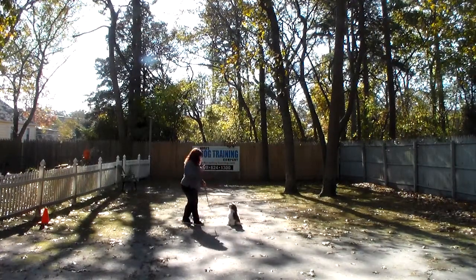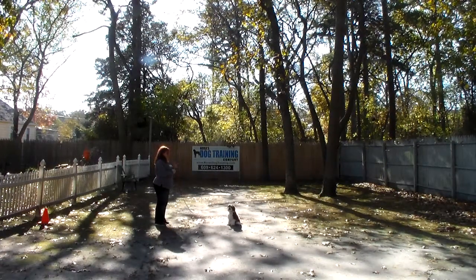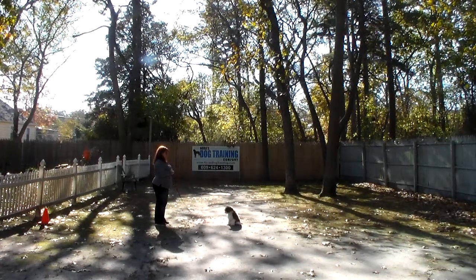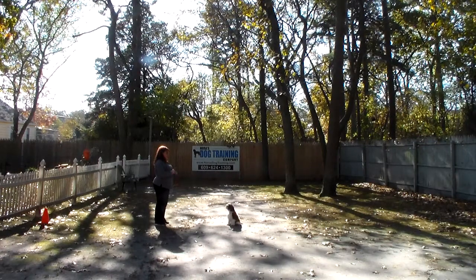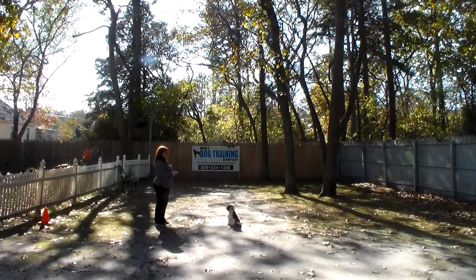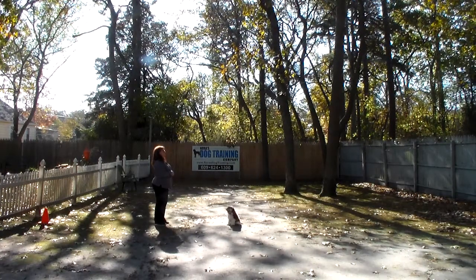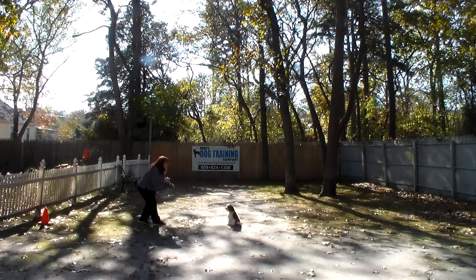Brandy leaves her in another sit stay. She walks out to the end of the leash and she turns to face her. And as you progress with this, you're going to be able to drop your leash, you're going to be able to eventually leave the room and come back. And that's your goal. Now this time, instead of returning back to her, Brandy's going to use her name and she's going to demonstrate the come command.